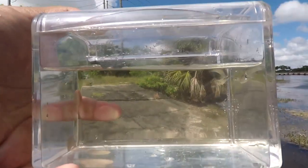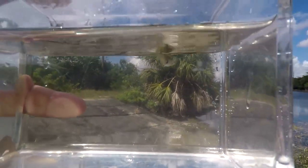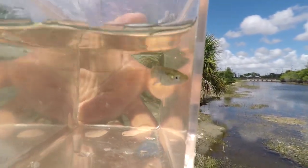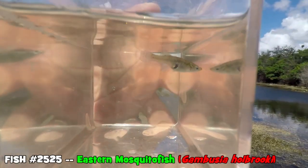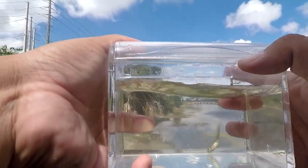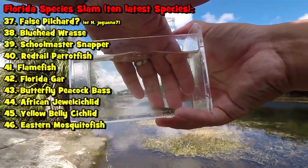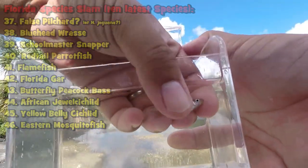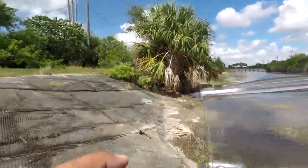I really don't like catching these guys because they are just like everywhere, right? This one's chilling on top of the water. Can barely see him from that angle. This is an eastern mosquito fish, if you guys didn't know about it already. I catch mosquito fish everywhere, the Gambusia holbrooki, and that's why I don't like to catch them. But like I said, when you are doing a Florida species slam, there's just no way you're not gonna add this little fella to your list.